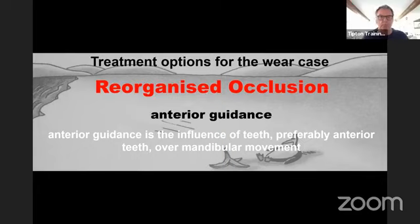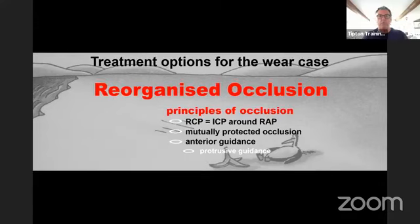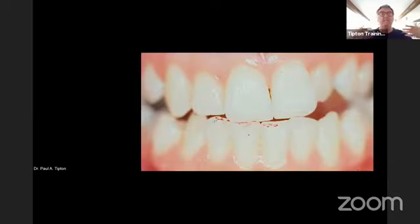Now, we have certain rules, principles of occlusion, there are rules. So our rules are, let's look at anterior guidance and split it up into lateral movements and protrusive movements. Let's look at protrusive movements first of all. Protrusive movements ideally should be lower 4 incisors sliding on the palatal aspect of the upper 4 incisors, the posterior teeth discluding.